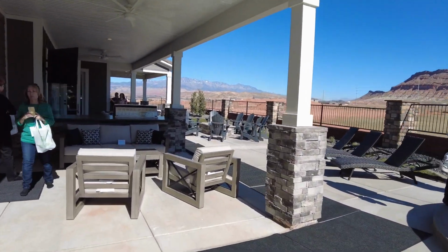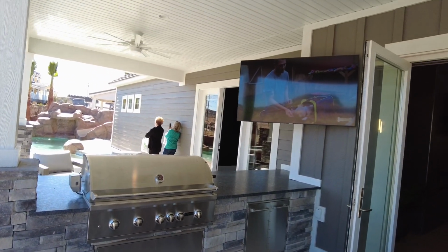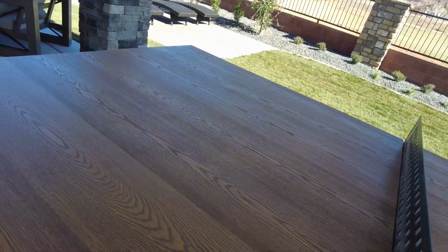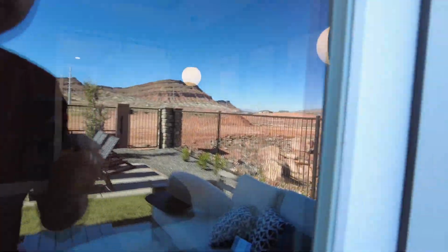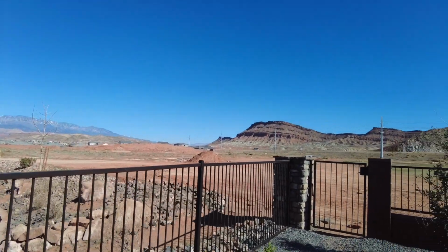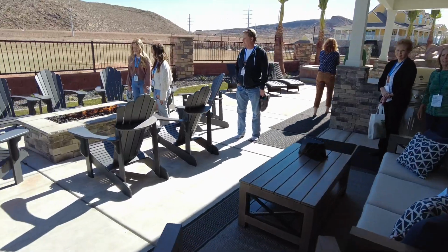This is way cool. Fun entertainment area in the back. Fun barbecue area. Got the TV over here. Can swivel both ways. That's cool. What room is this? All of this will be built one day. Cool little ping pong area back here. Got the fun fire pit.